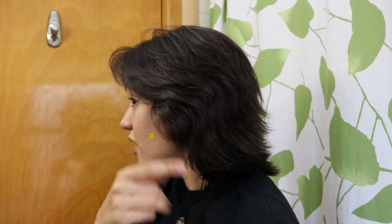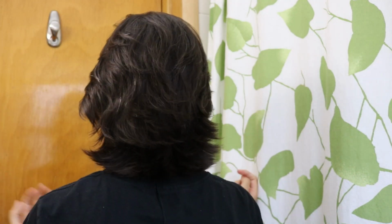And then you can see how the layers kind of get longer as it goes back. So I have shorter hair in the front here, like a mullet, and then I have longer hair in the back here, like a mullet. So yeah, that's the pigeon, and I've messed up my hair.